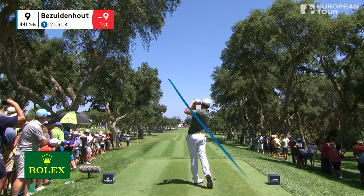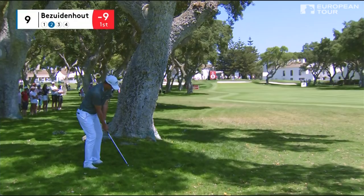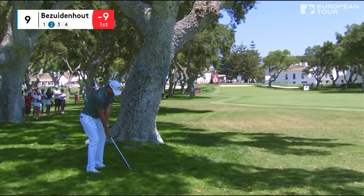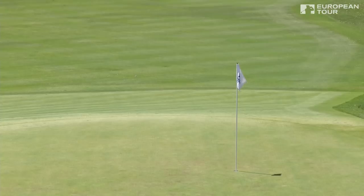Now this one down the left and not cutting. Oh, that could be stymied. Little better for Bezuidenhout than we thought. Little bit of a chance to get it up the course. He's done very well there. Thought he might have even been a little bit more aggressive.